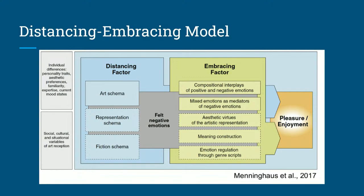So tragic art is often not comprised of just sad things. It often has positive emotional anecdotes, such as nostalgia, weaved throughout, and it eventually leads to this positive payout of enjoyment. Overall, the emotional variation of tragic art can be seen as a source of enjoyment itself. You're taken through this very intense but rewarding emotional experience.